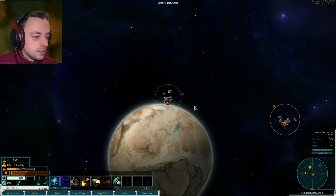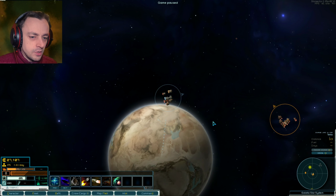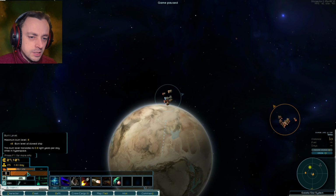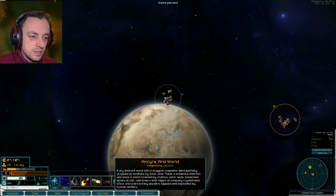I do need to get out of the map. There we go. I wonder if we had to deal with fuel. That is a good point. Have we got loads of fuel? Well, we'll find out, won't we? Fleet-wide combined readiness, we're down to 67%. That's not good. How do we know about our fuel? Supply usage. The fleet is carrying 175 supplies and requires 183 supplies per day. That doesn't sound good, does it?